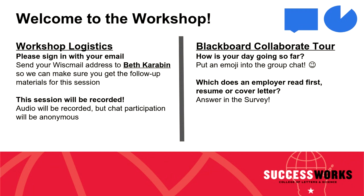So please click on that circle with the three little dots in it, and it will allow you to send her a chat message. In that chat message, all you have to include is your Whiskmail email address. This will allow us to follow up with you after the session and send you some really important materials. So it's important that if you're able to do so, please do so now. While you're doing that, I do want to let you know that this session is being recorded. The audio and video of the presenters will be recorded, but the chat participation will be anonymous. So if you're concerned about that, don't be worried.